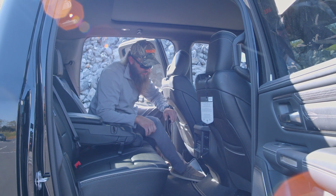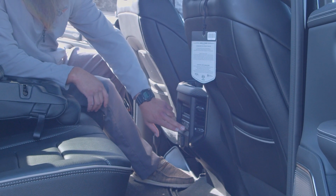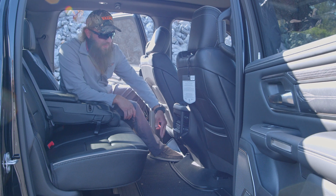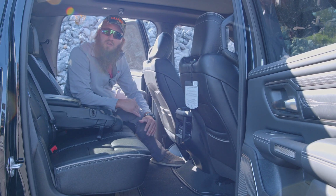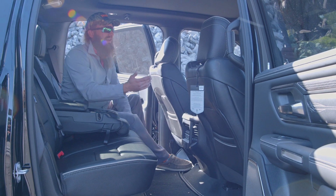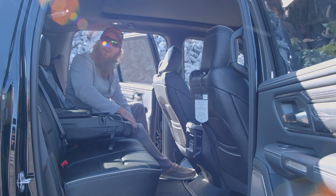If you want to look right in here, and I'll show you, you have heated and air-conditioned back seats, you have USB and USB Type-C chargers, and a 115-volt power outlet, so that no matter where you're going, all your stuff can stay connected, and you can actually hook it up with the 4G LTE Wi-Fi that's in the head unit that I'll explain in just a few moments.